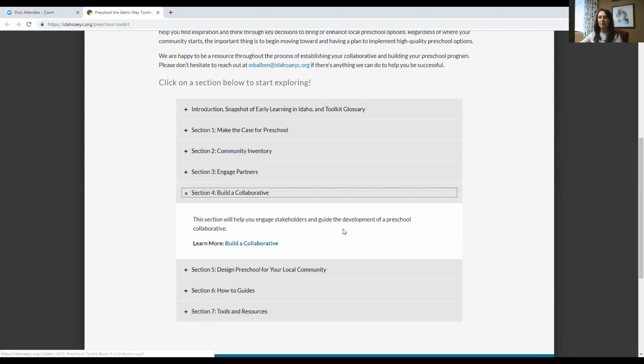Section 4, build a collaborative. If you are just starting in this collaborative model and you might be identified as a lead organization, but you don't have anyone else on board, this is the section where you're going to want to start. It's going to give you an idea of who could be decision makers with you, as well as potential community partners that you can have for your collaborative. Section 5 really is toward the end of the planning phase, where you're going to look at that, because that's actually the design of your preschool program.